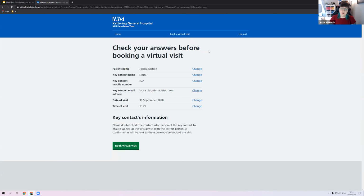Next, we have a check your answers screen. This is a fairly standard screen within the NHS's design standards, but it's just an opportunity for the NHS staff member to check some details about the key contact, specifically things like the phone number to make sure it's not a 6 instead of a 9, and to ensure that the email address is indeed correct. Next, we press book visit.